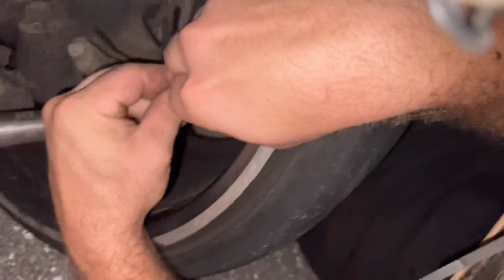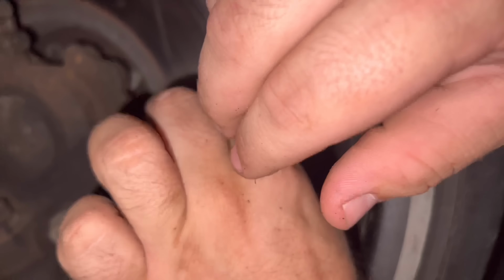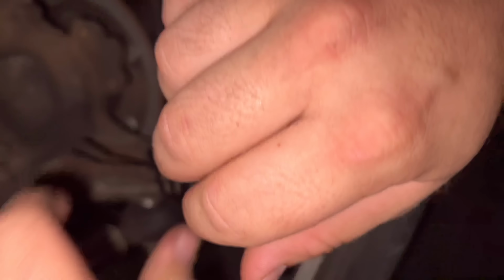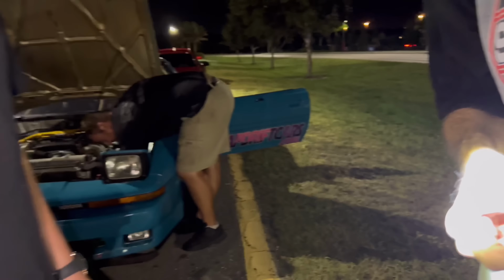What happens? The ghetto repair with zip ties. It might work. It might rip right off, you know? We're trying. I was waiting for a tow truck, I think. There's a very good chance this is not going to work.